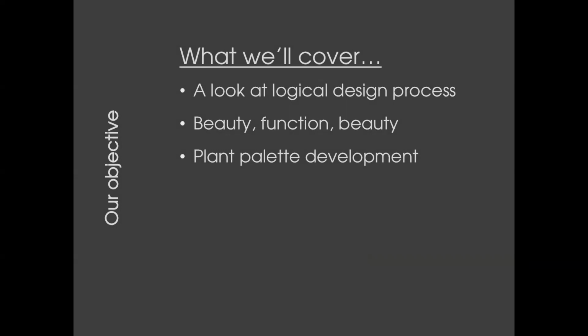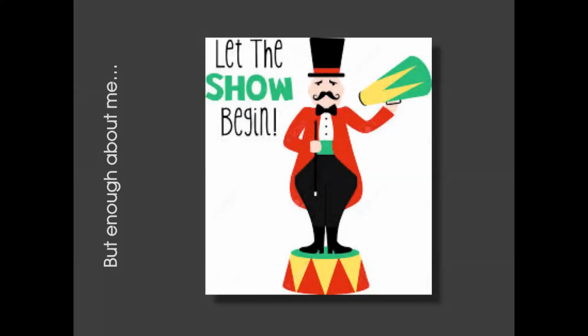So what we'll cover today, there's a logical design process that goes a little beyond ooh shiny when you see something you like at a nursery, taking it home and saying, oh, there's a space, I'll put it in there. It's like any other design and problem solving. The keystone for me, or the cornerstone for me, is we're trying to create gardens that are beautiful, functional, and, I have beauty, function, beauty. The last beauty should say sustainable. How do I overlook that? Spell check. And a real focus on plant palette development, because I've come up with a system that I think works for a lot of people. So fasten your seatbelts. Let's get going and dive into the stuff.